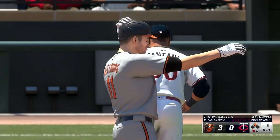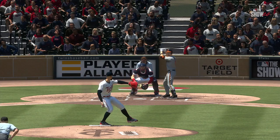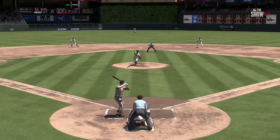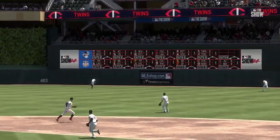Everything came together for him. Put a really nice balanced swing on it. And when you can rope one into the gap like that, you're thinking extra bases from the first couple of steps out of the box. And he'll feel real good about that one.